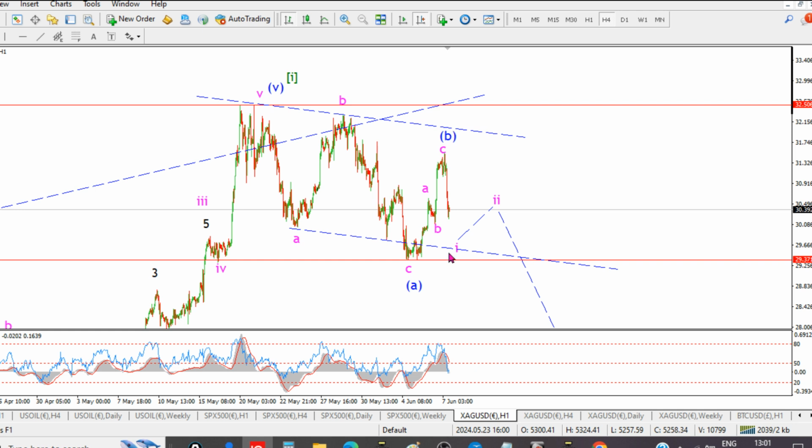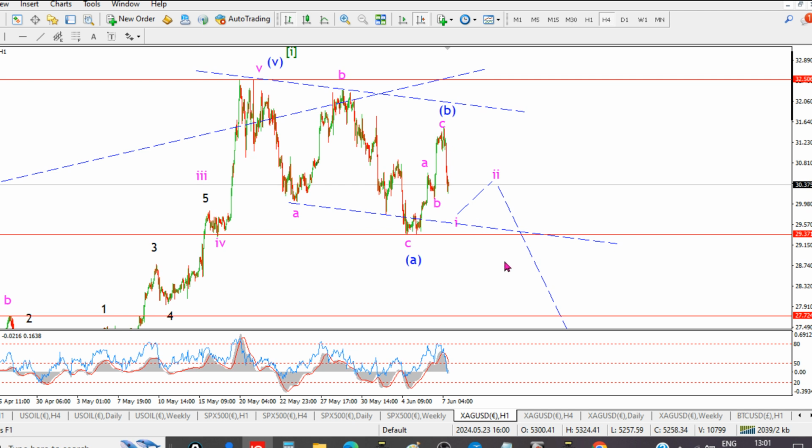The action this morning is reasonably impulsive, so it leans in favor, anyway, of a wave 1 of C. So that should be a 5-wave decline in wave C. We're leaning in favor of that right now. So if we continue that way today, then we might be onto something next week for a sustained decline in wave C.